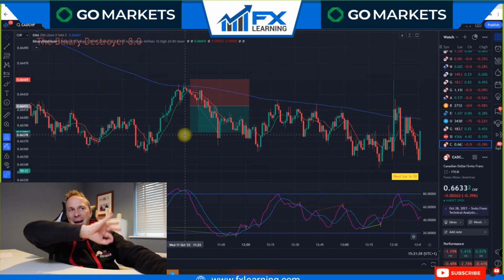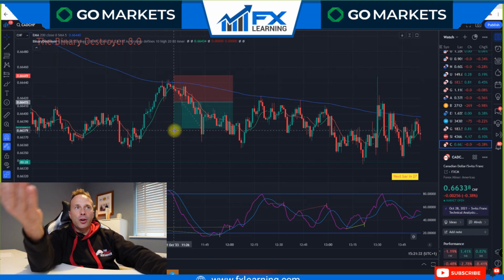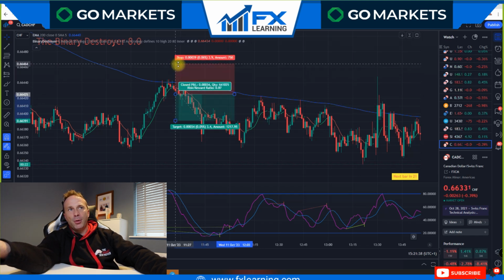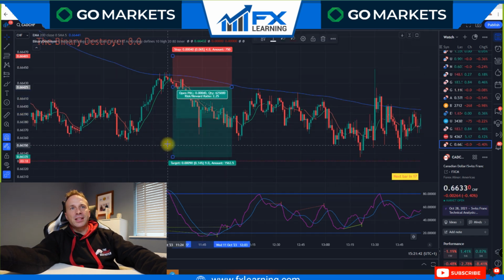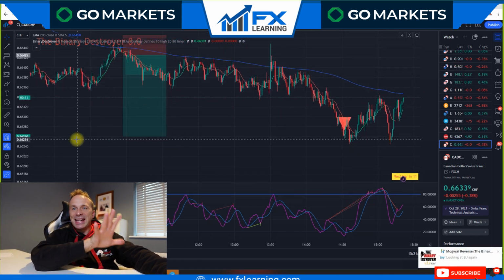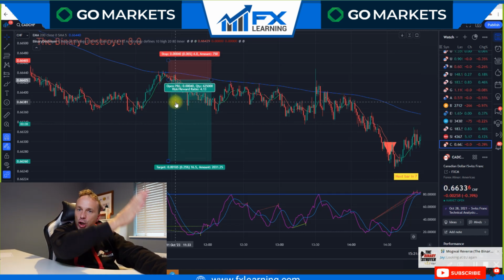Same again. See how the MACD's gone overbought here? Look at that one. You entered here, stop loss above the high, a 4 pip stop loss, right? Look at the difference here. You see how much of a movement you are getting out of that trend just by taking the first pullback.